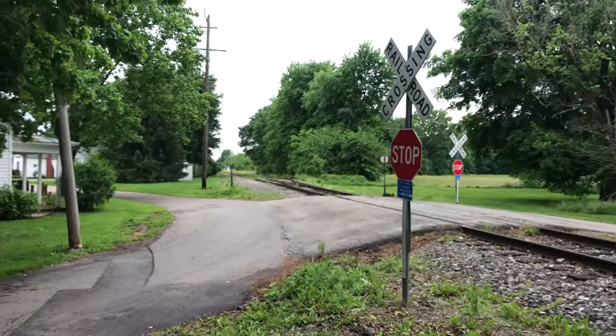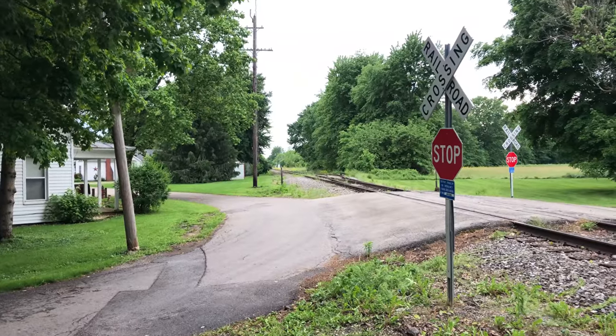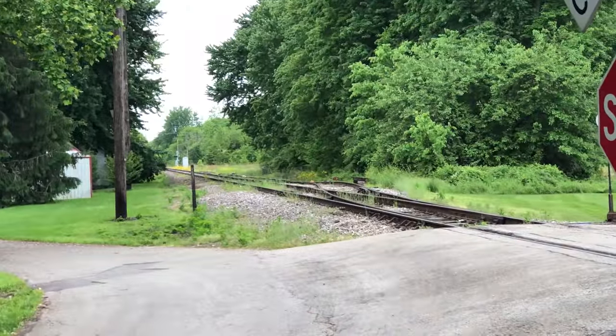But wait, there's more. Of course, always is. I am now in Winchester, Ohio, and here comes the train eastbound. We're going to see the other side of the train this time, the engineer side. Here we go. Downtown Williamsburg. And that's the spur right there that goes to Winchester Ag.